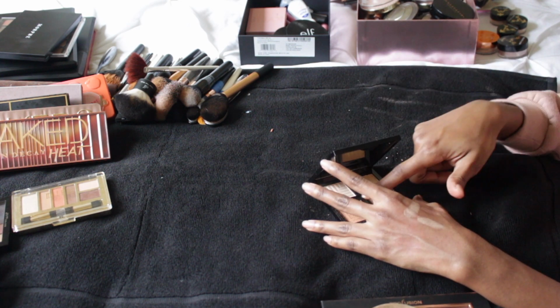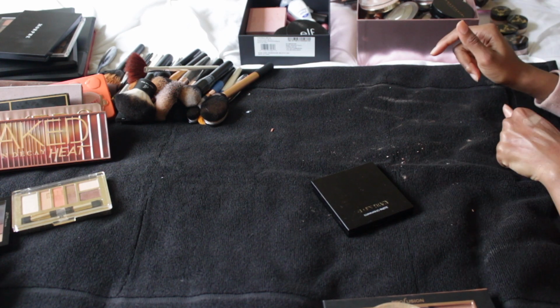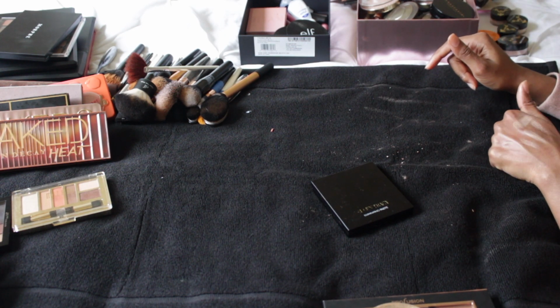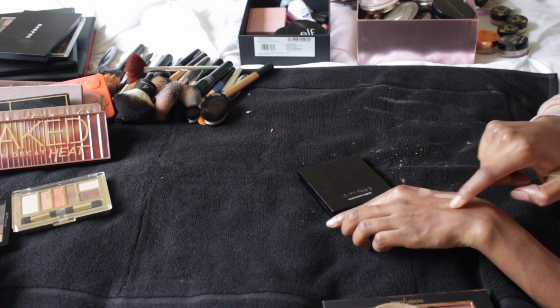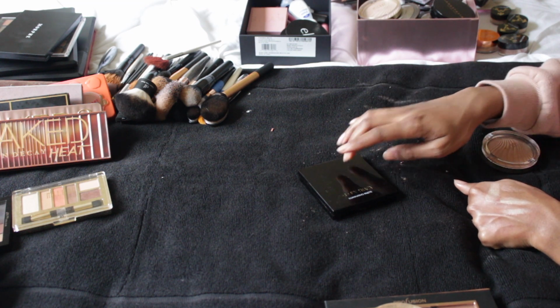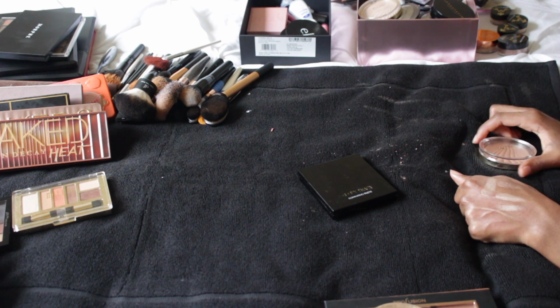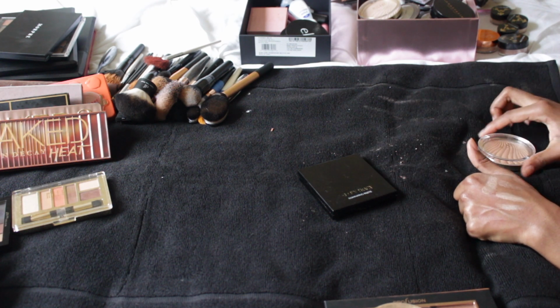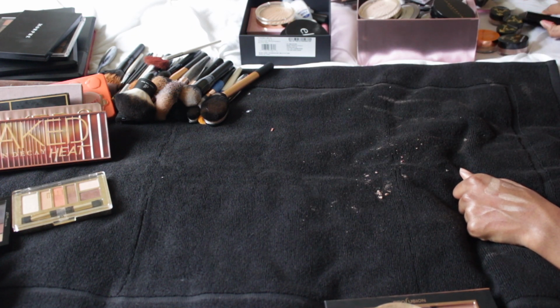I'm actually going to compare it to the other highlighters I have on my hand right now. And it's kind of the same color too. What the heck? I'm actually liking this more than the Milani one. Yeah, I'm actually liking the Ellen Tracy more so than the Milani. The finish of this one I like a lot more, so I think I'm gonna get rid of that and I will keep the Ellen Tracy.